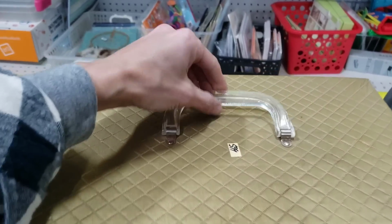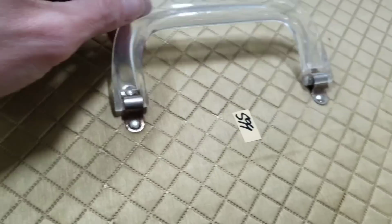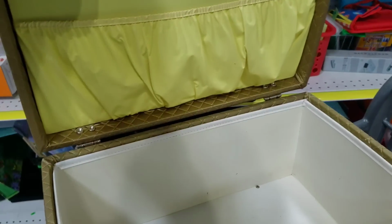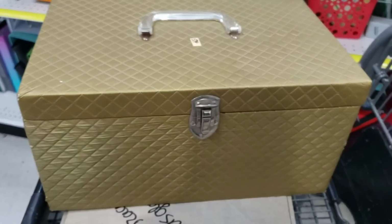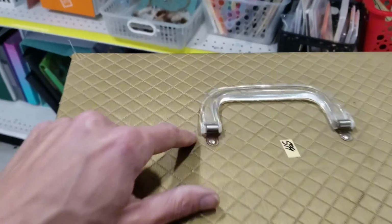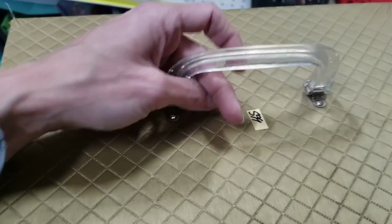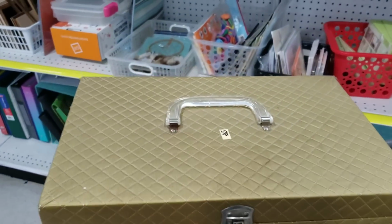Huh. The handle is clear. There's a little discoloration and stuff up here. I don't know. It's kind of a neat little, what is it, like traveling case, I suppose? Kind of torn on that. I think maybe some fine steel wool would probably remove this rusting up here. I don't know. Let me think on that.